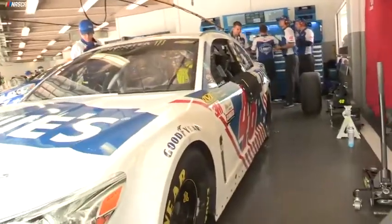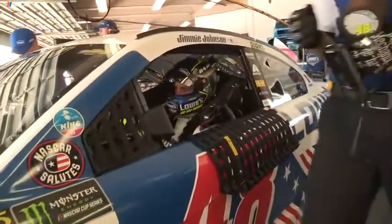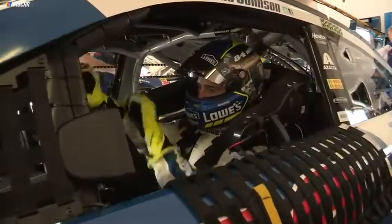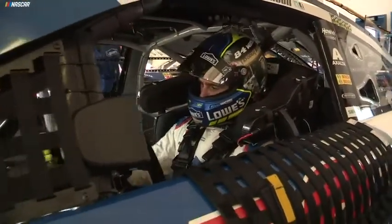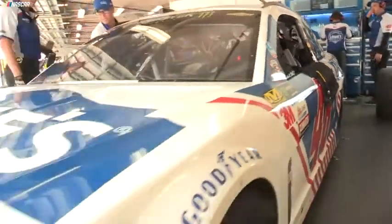Over here we have Jamie McMurray and his number 1 McDonald's car. How about Jimmy Johnson going for win number 83, trying to tie Darrell Waltrip and Bobby Allison? That is just a lot of wins. I mean, this guy has been tearing it up ever since he got into the Cup Series. And, yeah, man, he's almost unstoppable.